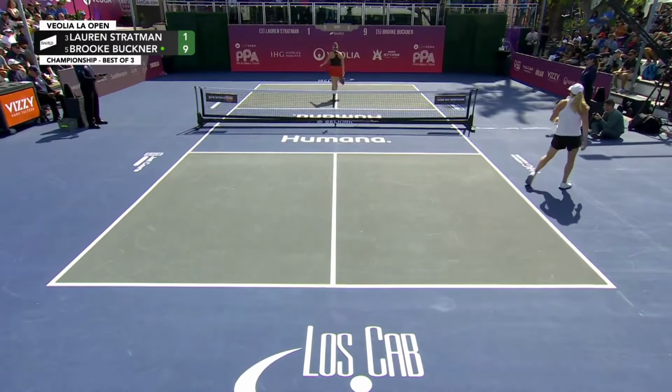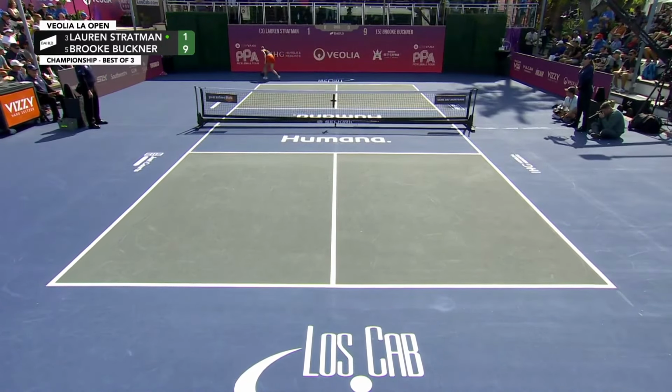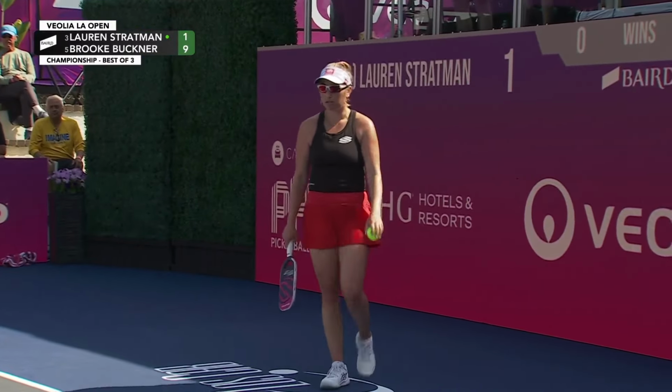Side out. Always a good strategy. Clip one off the tape when you're down 9-1. That can start some momentum. That's Colin Johns about that. Yeah.